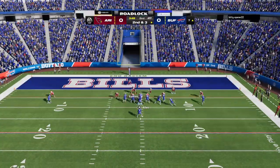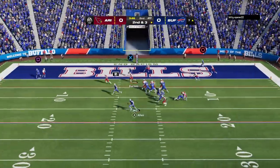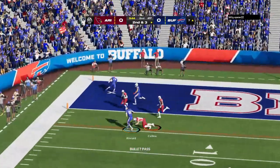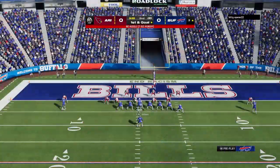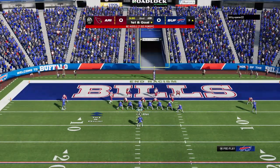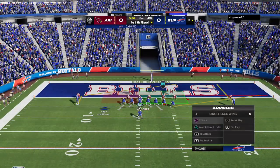Allen going to change the look here. Allen looks to throw on 2nd down. Throw left side to Kincaid. And the Bills are going to have a 1st and goal coming up as the tackle made at the 3-yard line.